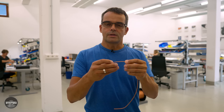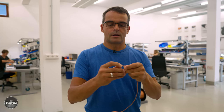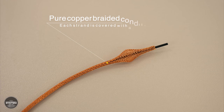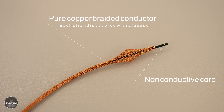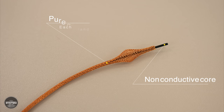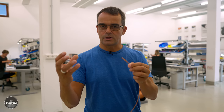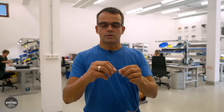That means in the center of the wire, we have a part inside, a non-conductive part. And around this part, we have a braiding of pure copper. Each tiny strand of the copper is protected with a thin skin of lacquer to protect the copper against oxidation. And this whole structure avoids any skin effect.